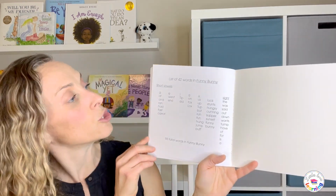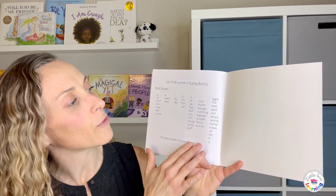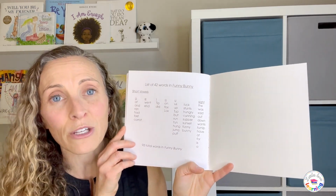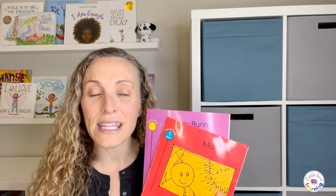At the back, they do list the short vowel words that are in the book, and also the words they call sight words, but we know they're irregular high-frequency words, so you know what to work on with your child before they're able to read that book on their own. So if all you can manage to get are Bob books, if you have access to them in some way, that is okay. They might not be the most colorful or everybody's favorite, but they will get the job done in a pinch.